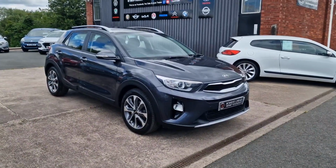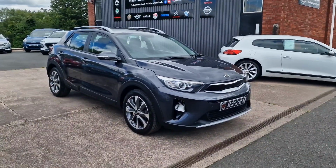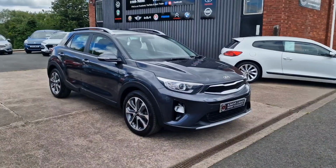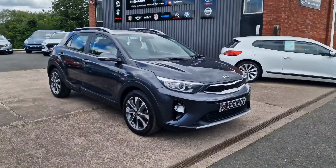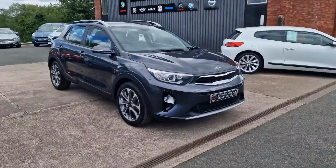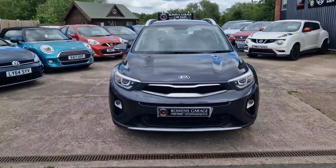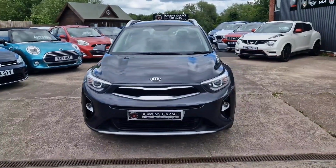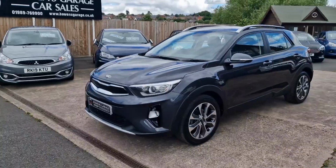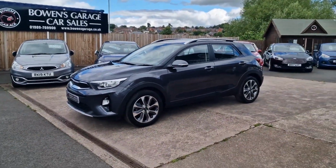This is our latest arrival, a 2019 on a 19 plate Kia Stonic 2. This is the 1 litre turbo petrol with a 6-speed manual gearbox and 5 doors, finished in graphite grey metallic, and it's covered just 16,000 miles. So we'll have a good walk around this really classy looking Kia Stonic, really popular on the used market. These sort of mini SUV type vehicles are all the rage.